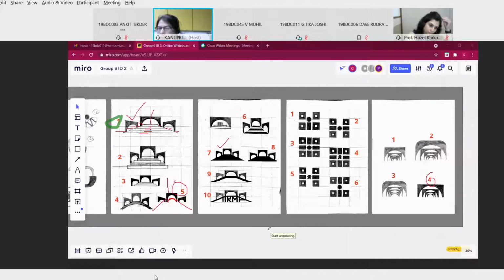But if you want to try one, try to remove these lines on the sides and go from thick to thin. Okay? And this fourth one is, I think, complete in itself. I love it. Absolutely love it. I'm not too sure about these.